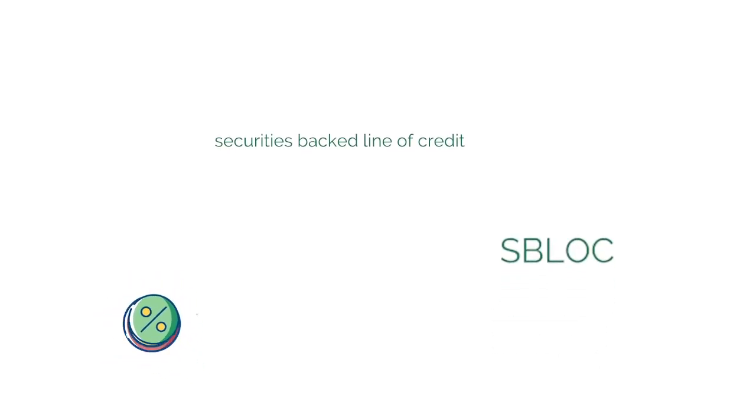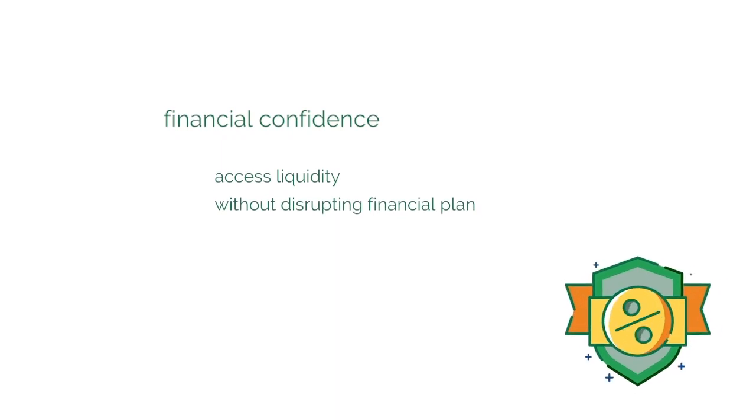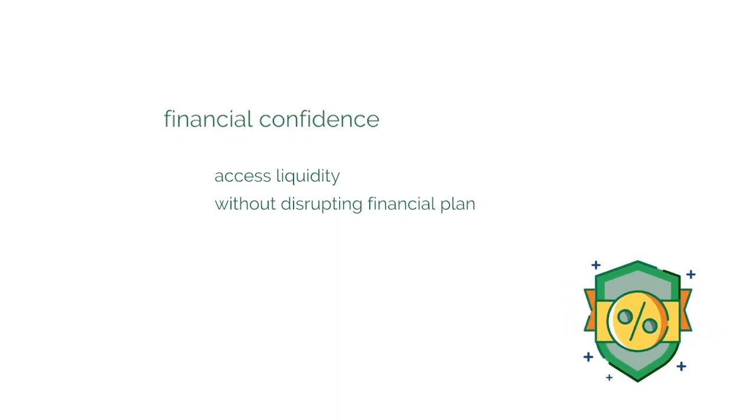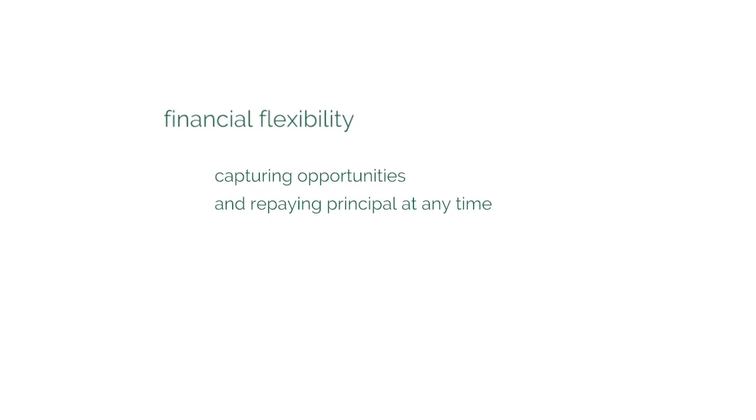If you have a taxable account worth at least $100,000, we can help you establish your SBLOC through one of our money managers. Some of the benefits include financial confidence, by knowing you can access liquidity from your investment portfolio without disrupting your financial plan, and by creating a financial safety net for unexpected needs. It provides financial flexibility by capturing opportunities such as the purchase of real estate or a new business, and repaying the principal at any time.